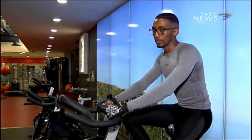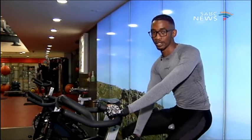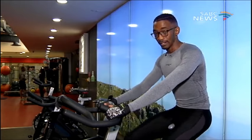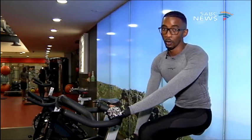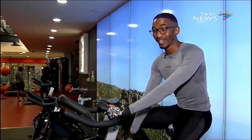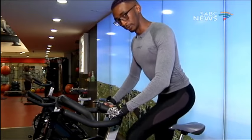An old favorite of mine is to use the exercise bike as well. The great thing about this is that you can vary the resistance to make sure that you get as targeted a workout as you can. The idea is, if you're burning calories, to go lower resistance yet faster, and when you're building muscle, to go with the resistance slightly higher and slightly slower so you can start building that muscle.